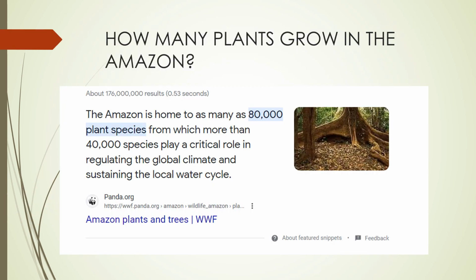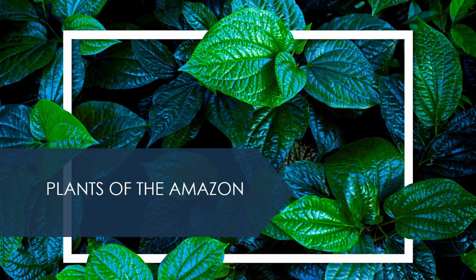The Amazon is also home to as many as 80,000 plant species, from which more than 40,000 species play a critical role in regulating the global climate and sustaining the local water cycle. Let's begin looking at the plants of the Amazon, their history, and their current uses.